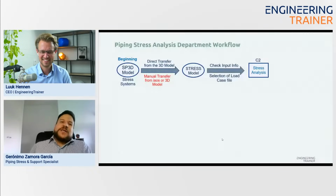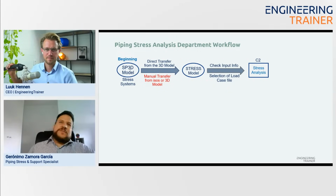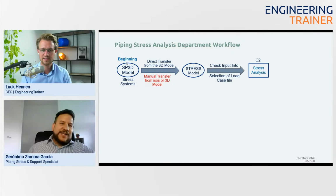So I'll jump right into it. I will start with the common regular procedure within an engineering company, a busy company that is big enough to have this standardized. This will be a typical piping stress analysis workflow within a company. Before getting to the start point, there are a lot of things that need to be done, such as getting information from P&IDs, lists of equipment, line list, plot plans, everything.